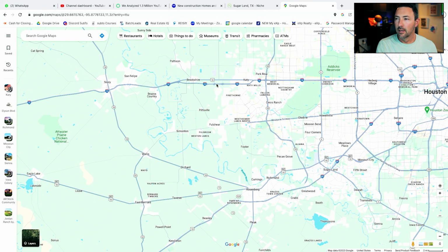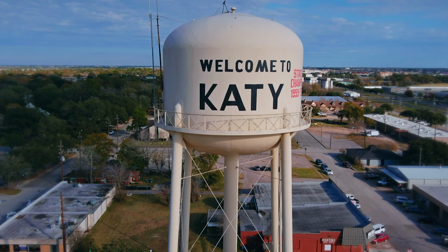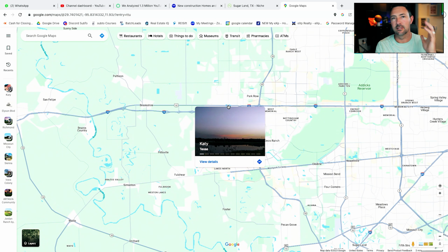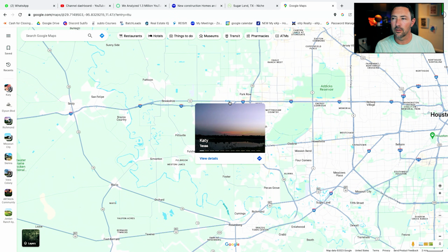Now we're going to start getting a little bit more interesting here and head up into Fulshear and the Katy area and break it down. As you can see, you have Katy, Texas here. Again, when we were moving to Houston for the second time years ago, that was the number one spot on our list. We'd always heard about Katy, Texas, and we said that's exactly where we want to be because of the families and just how cool Cinco Ranch was and everything that we read. But when we drove out there, we were really disappointed.